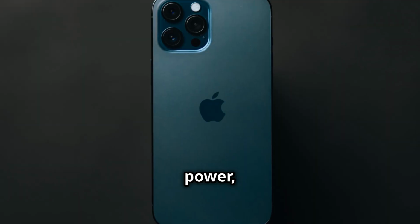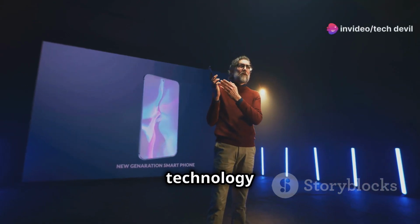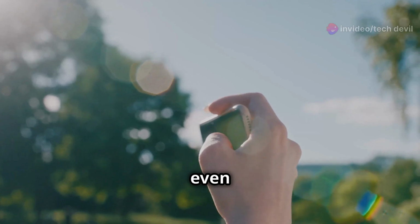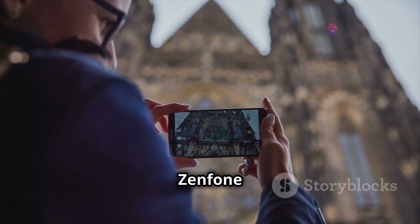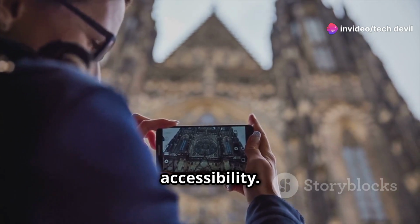We can expect to see continued advancements in processing power, with chipsets becoming even faster and more energy efficient. Camera technology will also continue to evolve, with sensors becoming larger and more sophisticated, capable of capturing even more detail and light. The future of smartphones is bright, with devices like the Asus Zenfone 11 Ultra paving the way for a new era of innovation and accessibility.